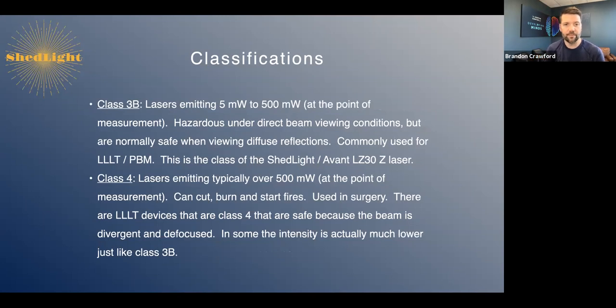Class 3B. These are lasers emitting 5 milliwatts to 500 milliwatts of power at the point of measurement. These can be hazardous under direct beam viewing, right? So like this, that can be hazardous. Don't do that. All right, the class 3B is what our laser is, right? It's the Shed Light Avant laser. A lot of therapy lasers are in fact class 3B, okay? Class 4 is going to be more powerful, typically, your 500 milliwatts or above.